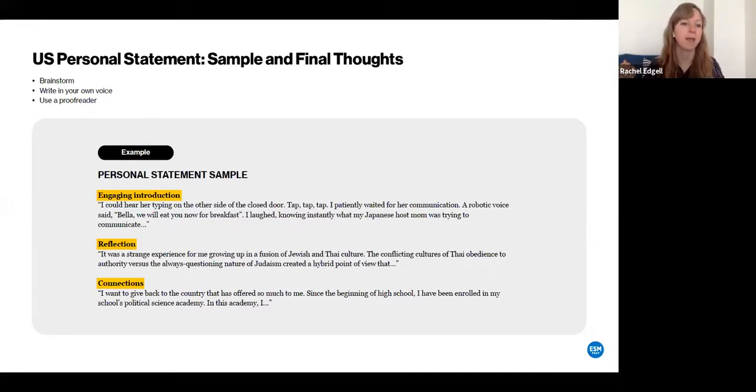So some shared elements of great personal statements would be an engaging introduction. So again, the admissions officer is reading this really quickly. You want to grab their attention and give them a hint as to what you're going to be writing about.